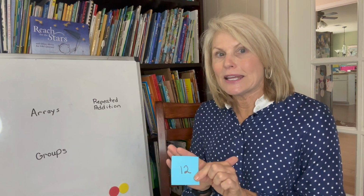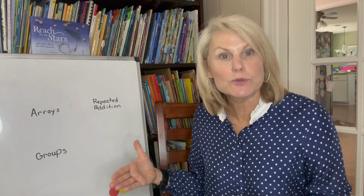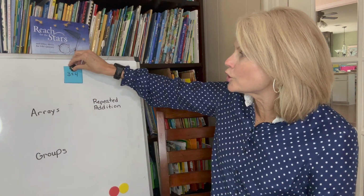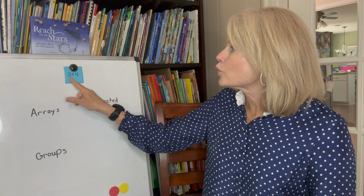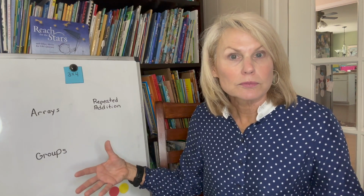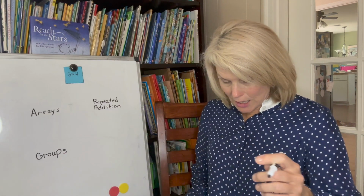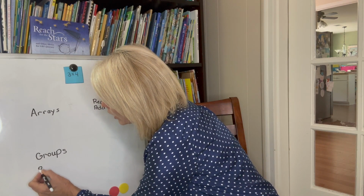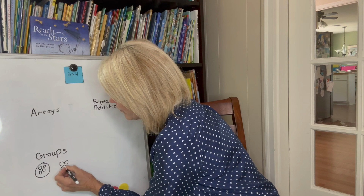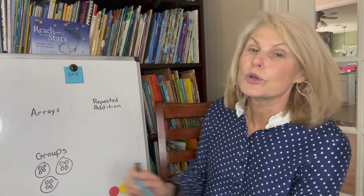Now, I'm going to give you a little clue. Your child has been introduced to multiplication, but they have not begun to really learn their multiplication tables. So, what we want out of this is for you to help them understand that 3 times 4 is actually 3 groups of 4. Okay? So, for example, if I wanted to write 3 groups of 4, we're going to go 1, 2, 3, 4. 1, 2, 3, 4. 1, 2, 3, 4. Okay, now I have 3 groups of 4.